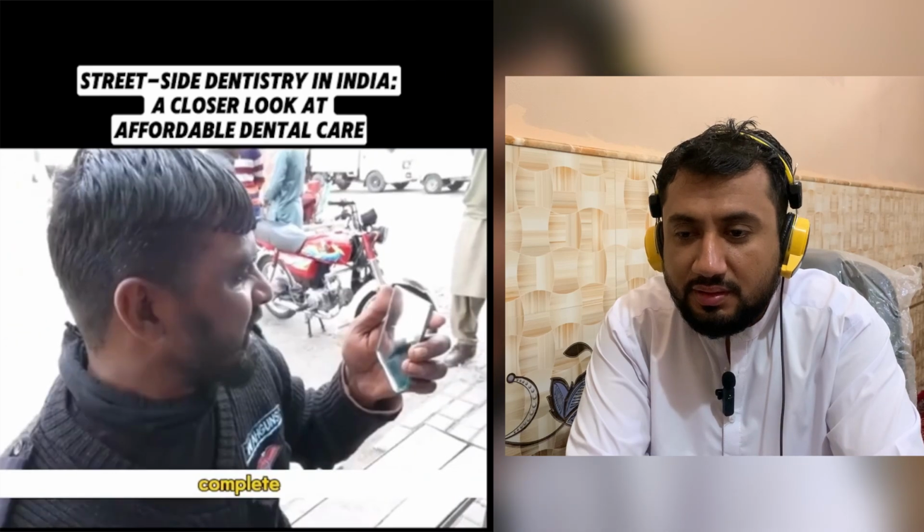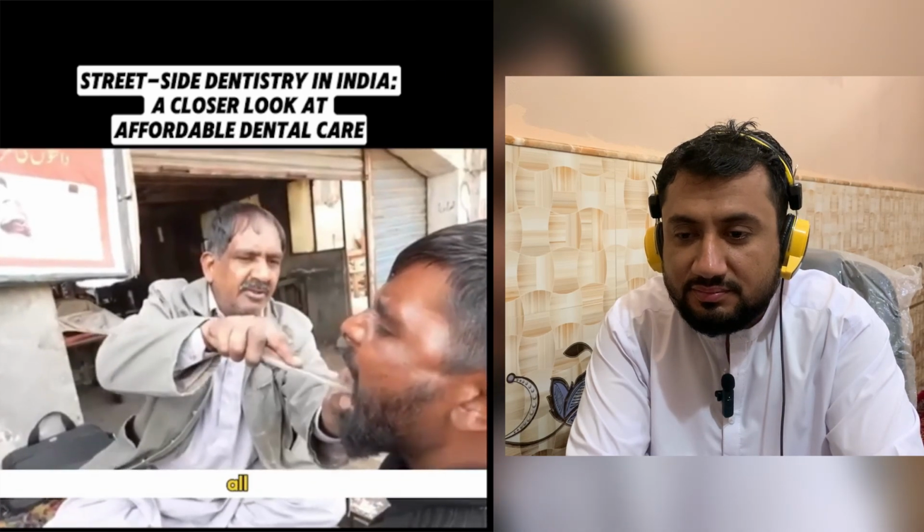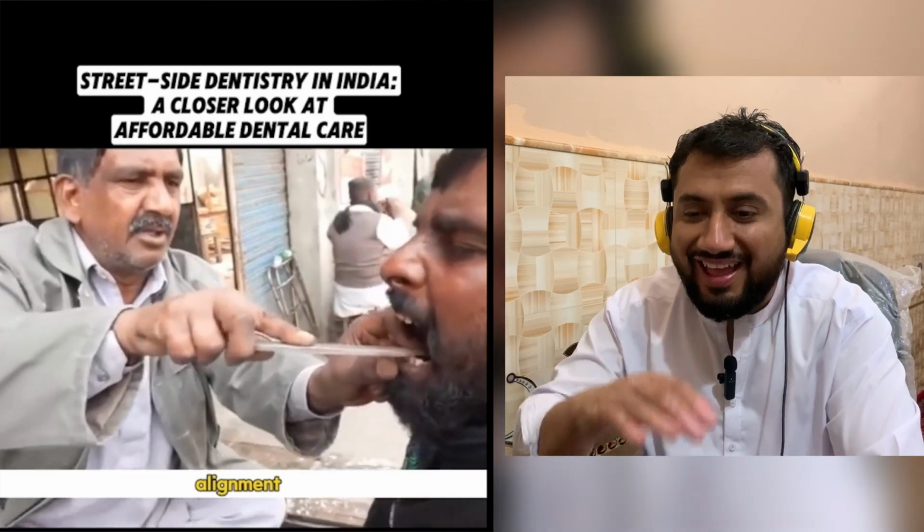After the filling is complete, the dentist uses a file to smooth all the patient's teeth, ensuring better alignment and chewing efficiency. What do you think of Indian dentists?